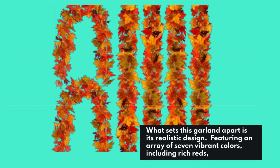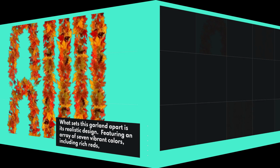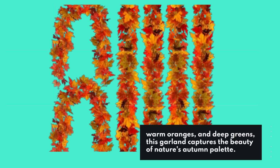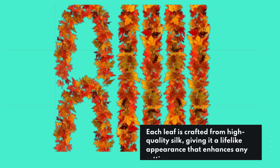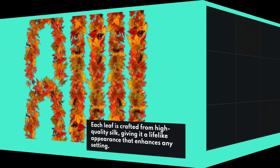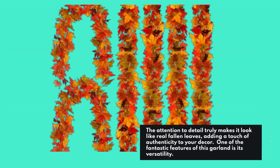What sets this garland apart is its realistic design. Featuring an array of 7 vibrant colors, including rich reds, warm oranges, and deep greens, this garland captures the beauty of nature's autumn palette. Each leaf is crafted from high-quality silk, giving it a lifelike appearance that enhances any setting. The attention to detail truly makes it look like real fallen leaves, adding a touch of authenticity to your decor.